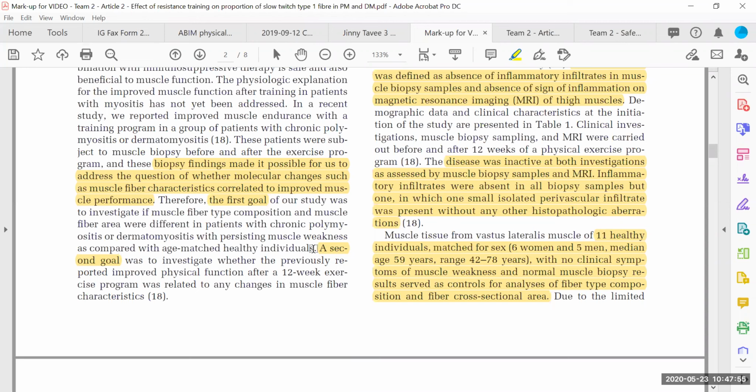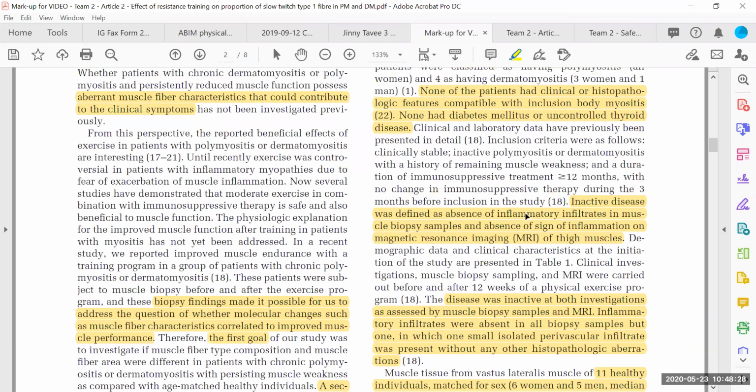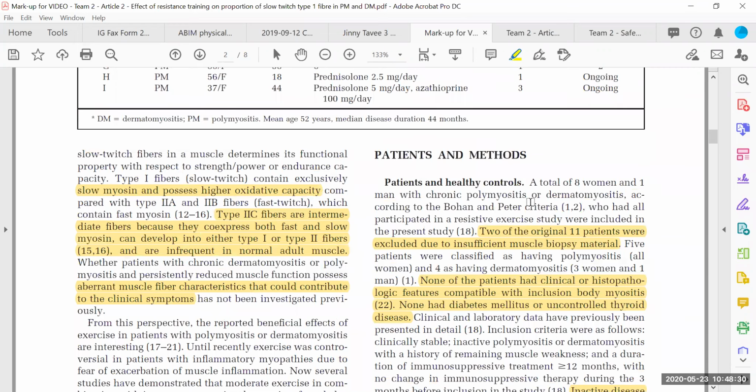So the second goal was to investigate whether the exercise program that was done in the last study on these same patients, in those same muscle biopsies, related to any changes in the muscle fiber characteristics before and after. So again, we're looking at the types of muscle fibers, type 1, slow, type 2, fast, and also the area.